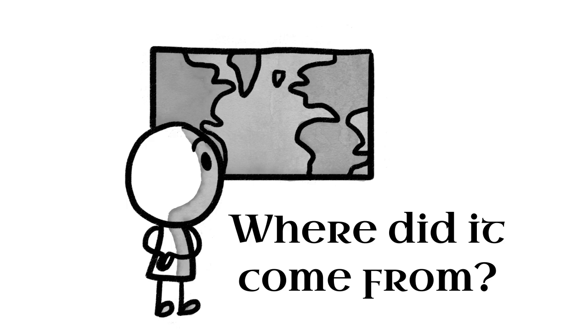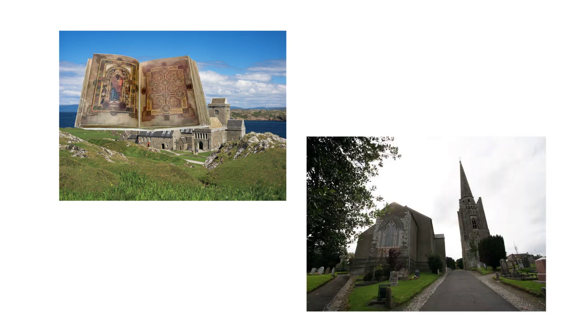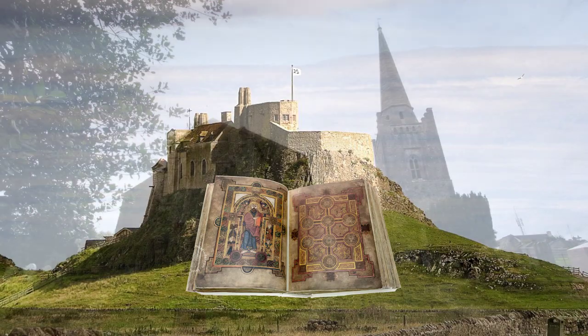Where did it come from? The exact origins of the Book of Kells are unknown, but it's estimated to have been made around 800 CE, and there's hot debate over exactly where it was created. It may have been a monastery on the Scottish island Iona, or in Kells, County Meath in Ireland. Or maybe it was started in Iona and moved to Kells, or the other way around. It may have been made in Lindisfarne, England. Ultimately, there's no way to know, but it eventually ended up at Kells.